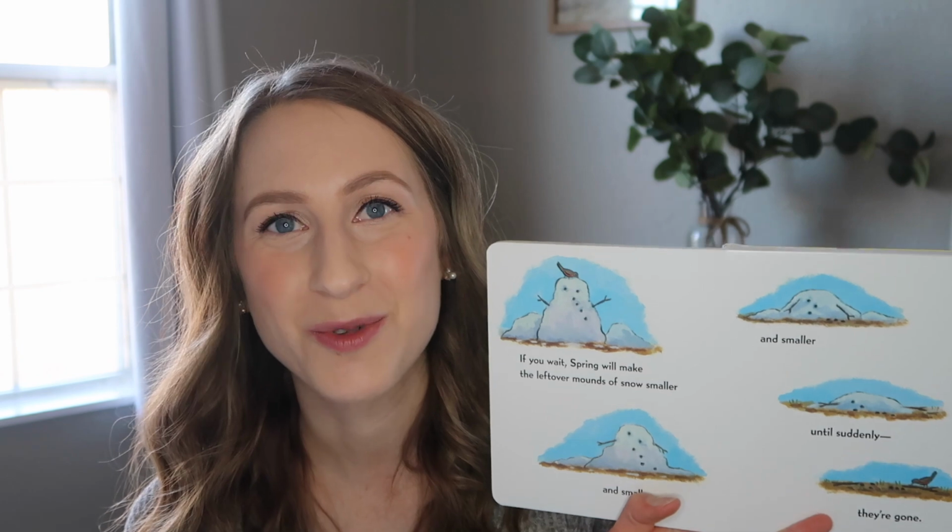This one is called When Spring Comes. I had gotten this book for one of the kids' Easter baskets, maybe Sophie's Easter basket when she was 1 or something, and I had just kind of picked it randomly, but it ended up being a really cute board book for us, and it talks about all the things that you can see and hear and what you can watch for when spring is coming, and it's really sweet for little kids.